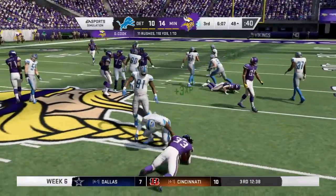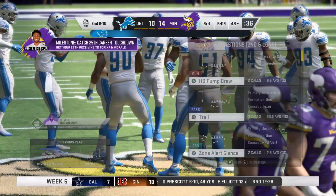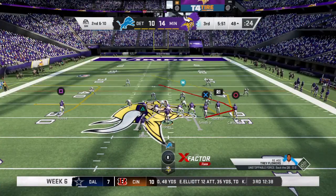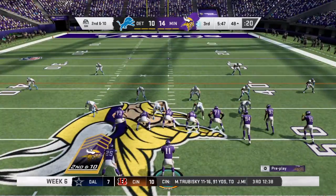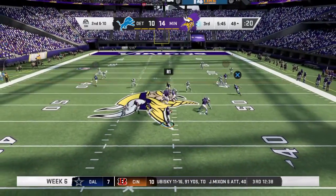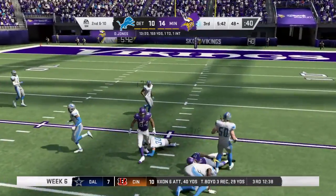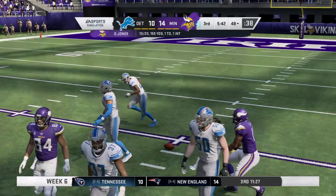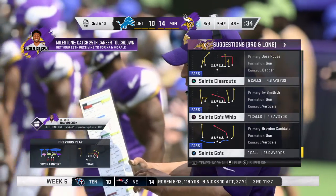Here's 1st and 10 at the 48-yard line. A running play on first down, and it turns into a fight just to get back to the line of scrimmage. Tackle made by Tyus Bowser. Throwing on 2nd down. Jones. And that'll be incomplete. Took a pretty good shot as he tried to pull that one in. Couldn't hang on.